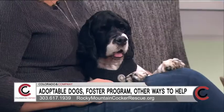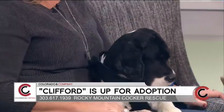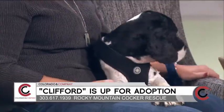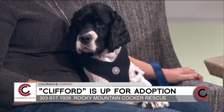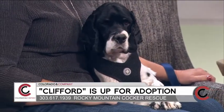You know, Clifford's just kicking back now. He's doing good. He has his tongue out. He's like, yeah, I'm relaxed, I'm all good, I'm ready to go home with someone. You can call 303-617-1939 and say, I want to adopt Clifford from Colorado One Company.